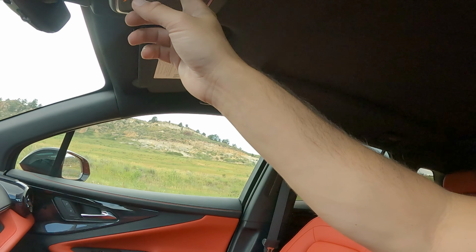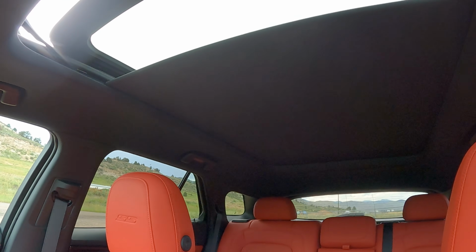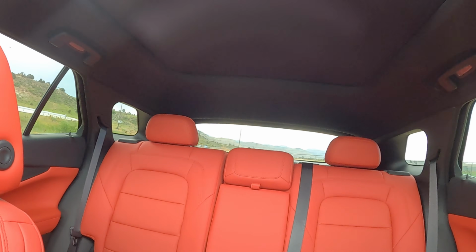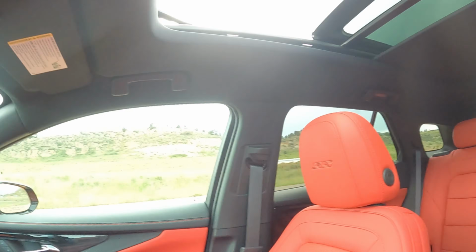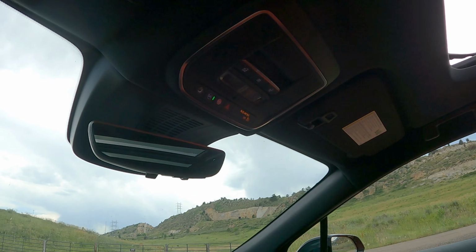Looking up top, we have a full panoramic sunroof that goes all the way back. You can open the front section up as well, as you can see, going all the way back to the headrest of the passengers right there. You can close it back up by using these buttons up top in the ceiling.